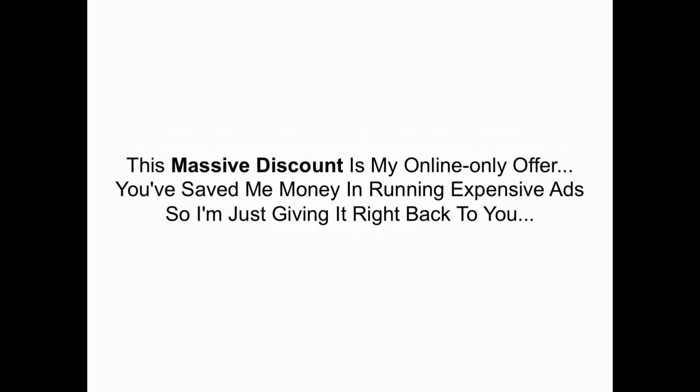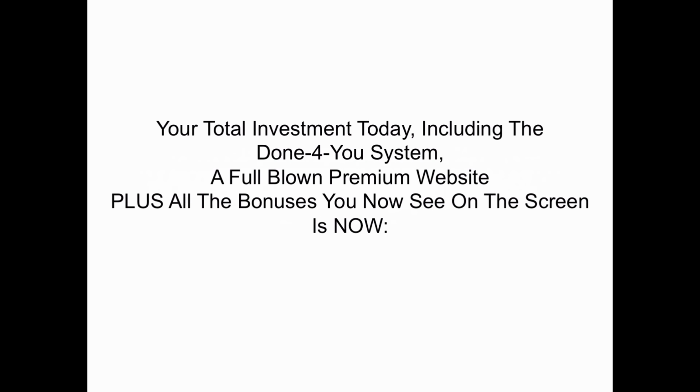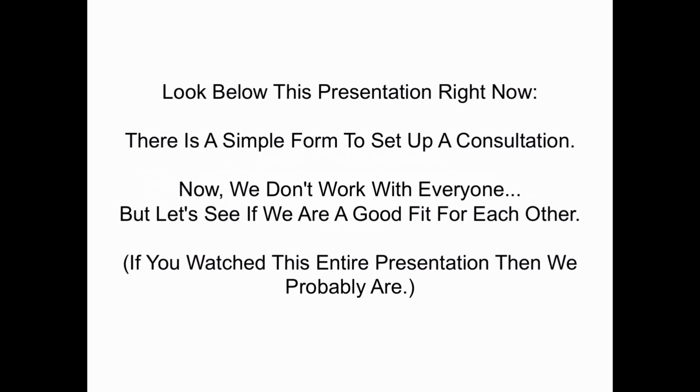This massive discount is my online only offer. You've saved me money in running expensive ads, so I'm just going to give you the money right back. That means you will not be paying the retail value of $2,000 today. Not even close. It's not even going to be half of that price, guys. Your total investment today, including the done-for-you system, full-blown premium website, plus all the bonuses that you saw on the screen, is now only $297 to start.